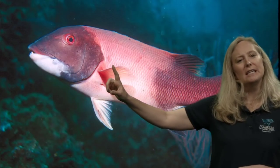And there are some marking differences, but the males will get this big bump on their head too, and they get these very, very big mouths. In fact, you can even see some of the teeth sticking out of this one right here. So they have teeth that are great for cracking open other hard shell things like urchins. And so I actually have, do you know what an urchin looks like? Maybe we can pull up a picture of what an urchin looks like.